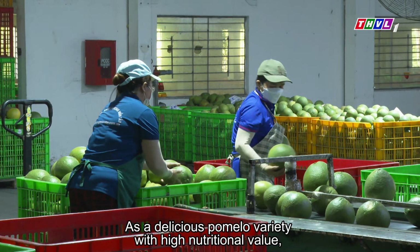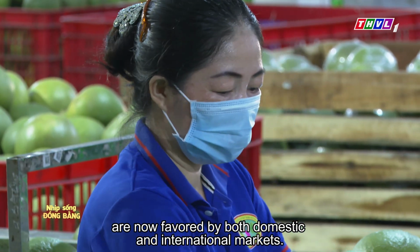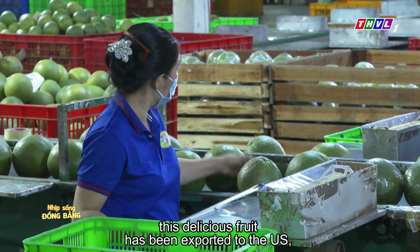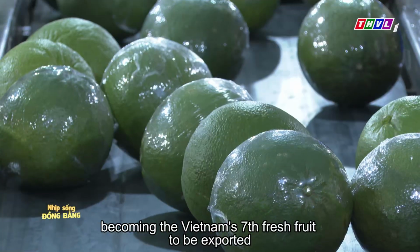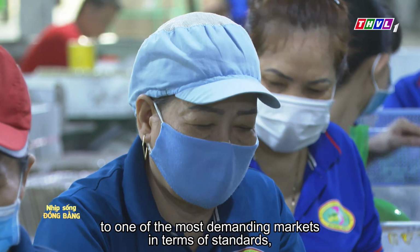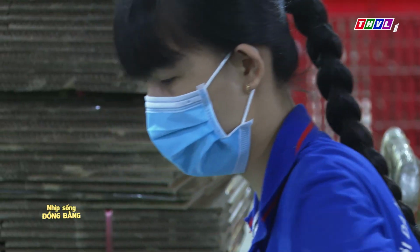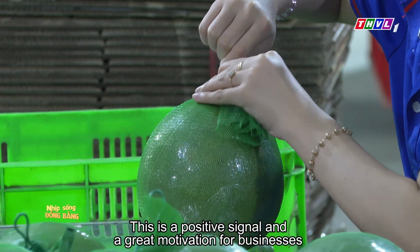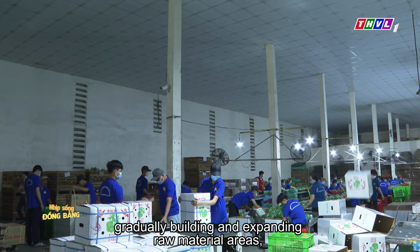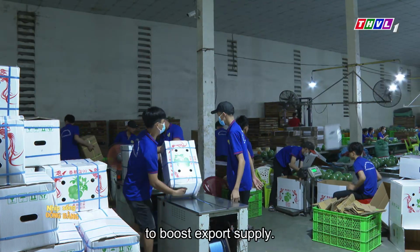As a delicious pomelo variety with high nutritional value, Ben Tre green-skinned pomelos are now favored by both domestic and international markets. Good news for green-skinned pomelo growers is that recently, this delicious fruit has been exported to the US, becoming the Vietnam's 7th fresh fruit to be exported to one of the most demanding markets in terms of standards, after lychee, longan, dragon fruit, star apple, rambutan, and mango. This is a positive signal and a great motivation for businesses to stand side by side with farmers, gradually building and expanding raw material areas, meeting production volume, origin, and quality requirements to boost export supply.